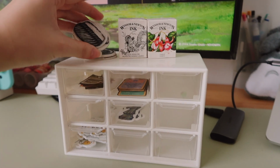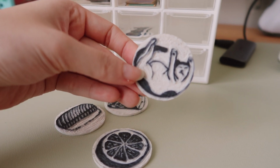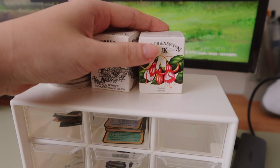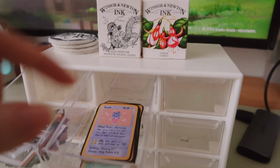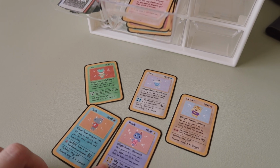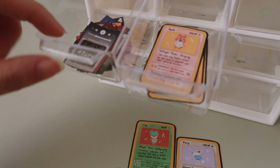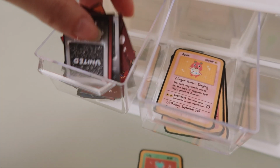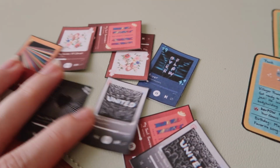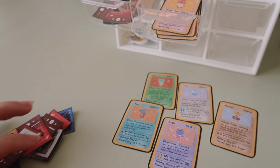Also on top, I just put some stamps that I made. You can see it in my 50 facts about me video. I was just making stamps. That is what's on top. Also these inks, two other stickers that I made as well. These are the Animal Crossing stickers, and you can see how I made them in my how I make stickers video. But also I have some praise and worship playlist stickers. I just picked some songs that really reminded me of my church friends. Yeah, just made stickers out of it. That is that for this 9 grit drawer.